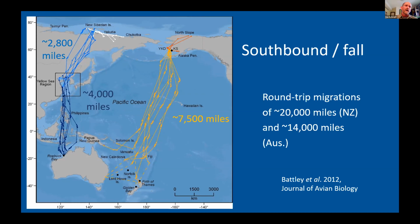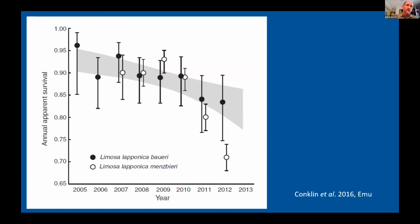So this is the longest known nonstop migration in the bird world. Pretty amazing. In contrast, the birds that breed in Russia go back again to the Yellow Sea. They don't make a nonstop flight. They go and stage in the Yellow Sea again before then continuing on to sites in Western Australia. So these round trip migrations for the birds from New Zealand are about 20,000 miles and about 14,000 miles for the birds from Australia.